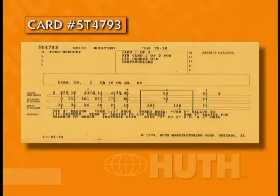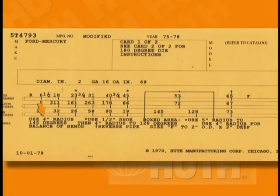This program card is an example of a more complex application. It requires the use of a 4-inch and 5-inch radius die, as well as a longer pipe, 69 inches overall. However, in this case, the pipe will be bent from R, or rear of the pipe, to F, the front of the pipe. This is opposite of how most pipes are bent.